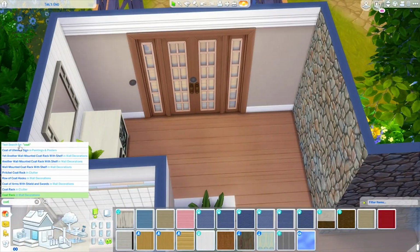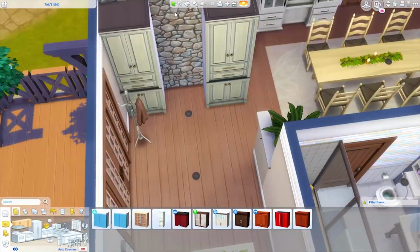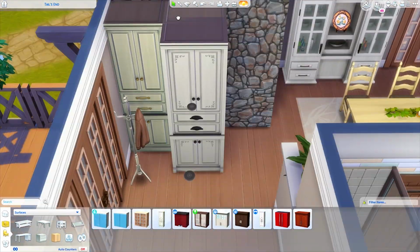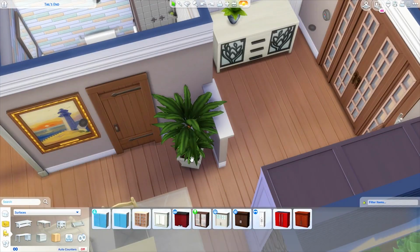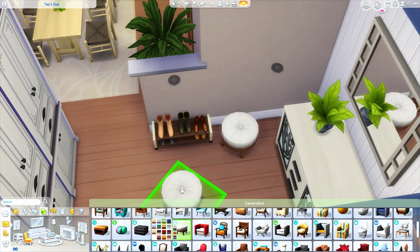And I also used this dresser in the entryway to the house because I just thought it looked really nice. I got a little tired of all the different side tables and end tables, or console tables, I guess is what they're called. And I thought that dresser looked really nice there. And we're just going to add a shoe rack here and a couple of paintings on the wall.